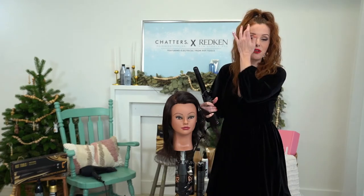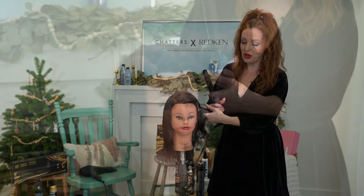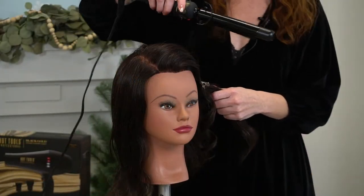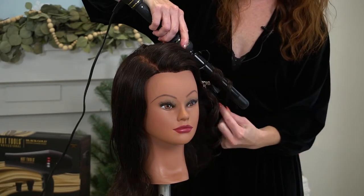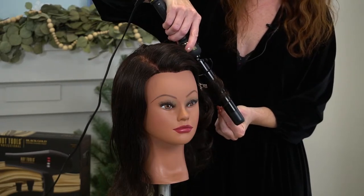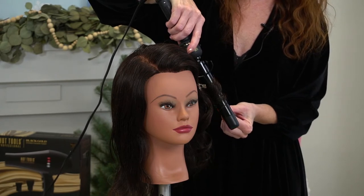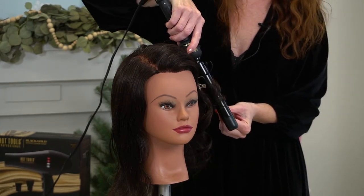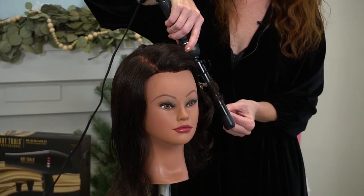Because we're using a professional hot tool, this is where you're really going to notice the difference. Your hair will heat up all the way through because this is a professional hot tool. It's the cheaper brands that you'll find that you won't get as much heat, and it won't really saturate or penetrate through the hair mid-length to ends greatly, just because of the way it's made. So you always want to go for professional tools.